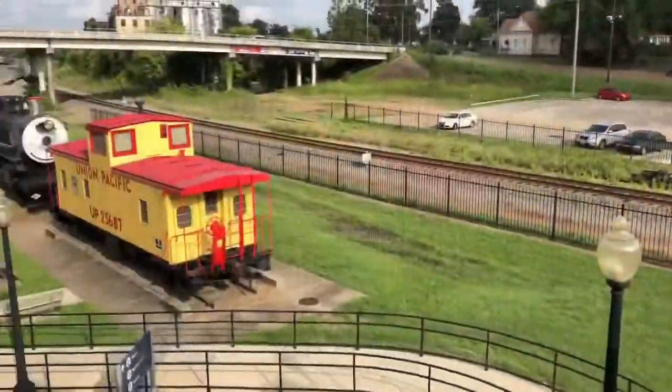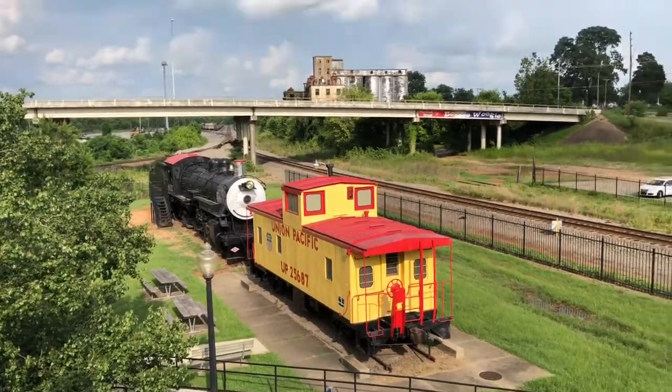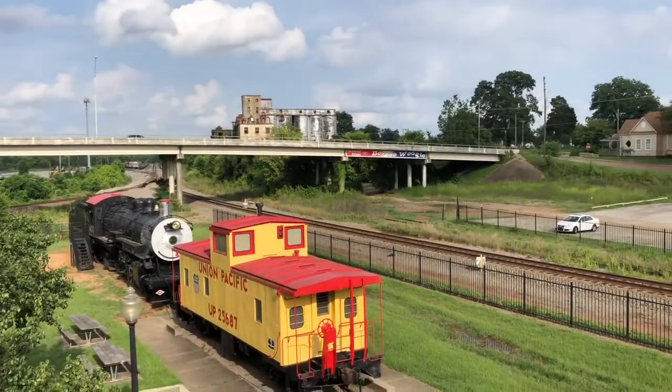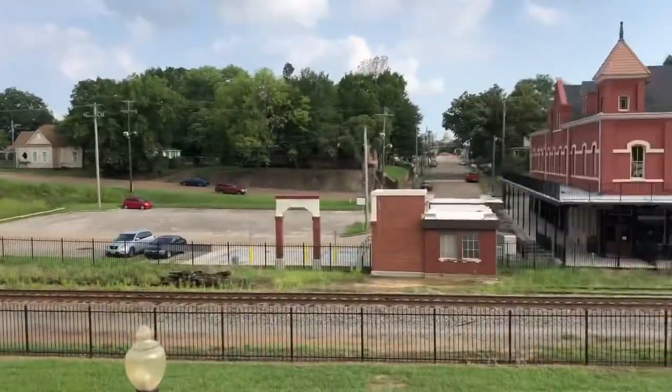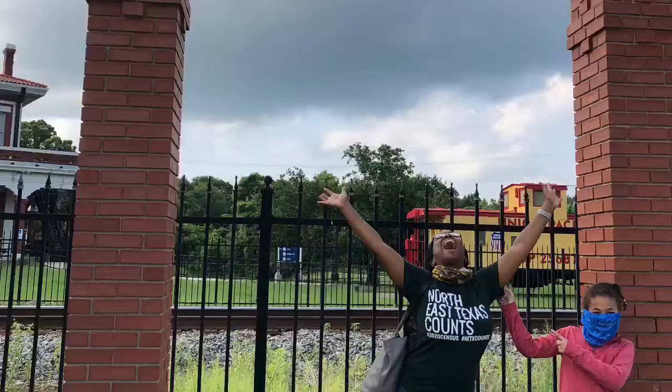Here are the trains from this angle as well. Look at that. Marshall, Texas. And then that's the Ginocchio Hotel and restaurant.